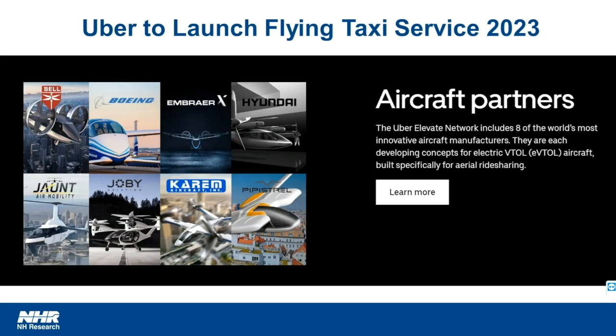One great example of a commercial product that is actually bringing this technology to market very soon is a project with Uber that's partnered with many of the manufacturers that you see on the screen here. They have a target of bringing an electric flying taxi to market as early as 2023. These look very futuristic, but we're going to see air taxis like this sooner than later. Some of these vehicles that you see on the screen are actually being prototyped and flown today, and in the development phase, they're using NH Research projects to help with the R&D.